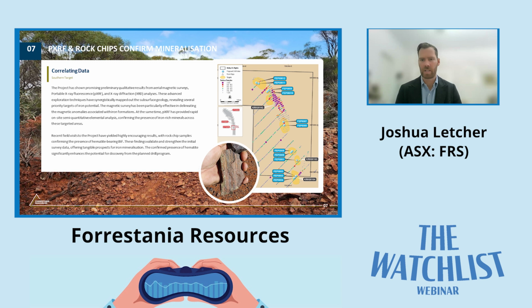Some of the earlier exploration, once we did our initial desktop studies, included soil PXRF sampling, which helped to distinguish the nearer surface anomalies along this range. In addition to that, we followed through with trying to find some rock chip samples. We were able to find a couple of good hematite rock chip samples, which we've recently released to the market through Forrestania, and that confirms the presence of hematite in the northern areas as well as through to the south, which is quite exciting. It's just building on the data layers that we're compiling to focus on drill target locations.